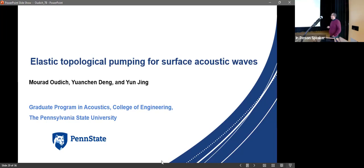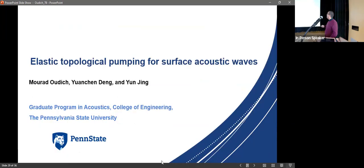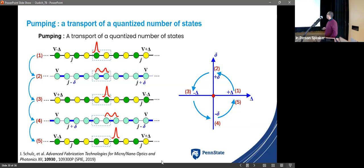Another final project I want to introduce to you, also in this perspective of mimicking condensed matter physics phenomena, is what we call topological pumping, actually. Topological pumping of the wave, or surface acoustic waves in our case. So this is an ongoing project.